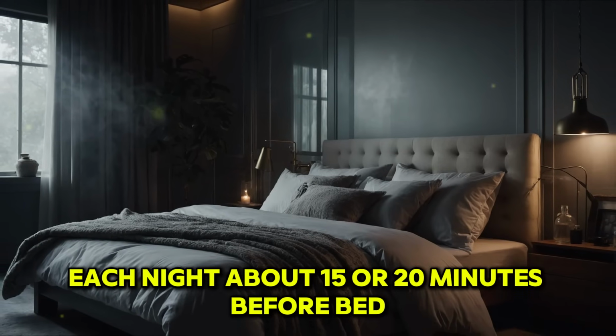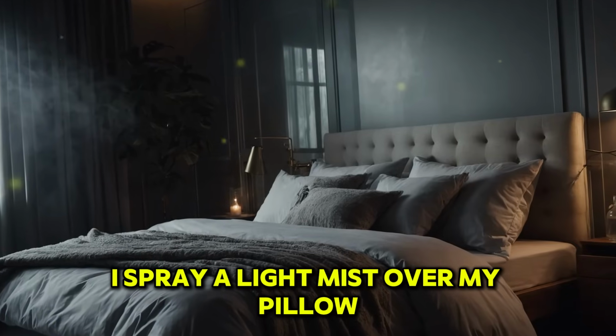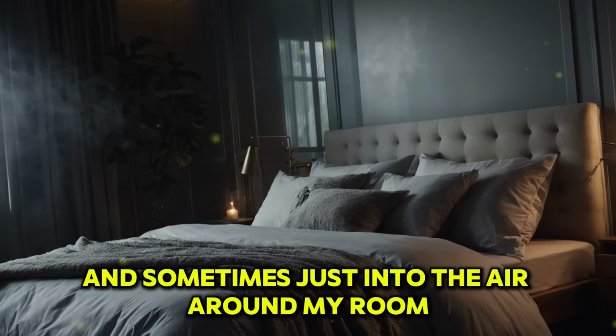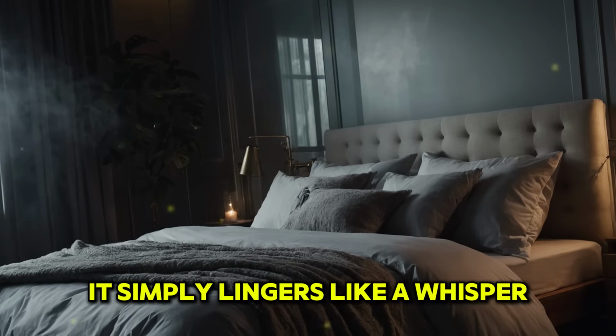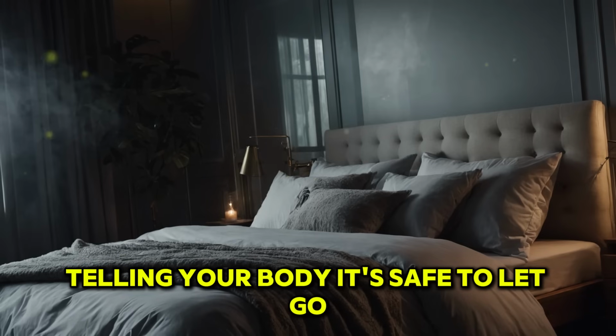Each night, about 15 or 20 minutes before bed, I spray a light mist over my pillow, across my sheets, and sometimes just into the air around my room. The scent is soft. It doesn't overwhelm. It simply lingers, like a whisper telling your body it's safe to let go.